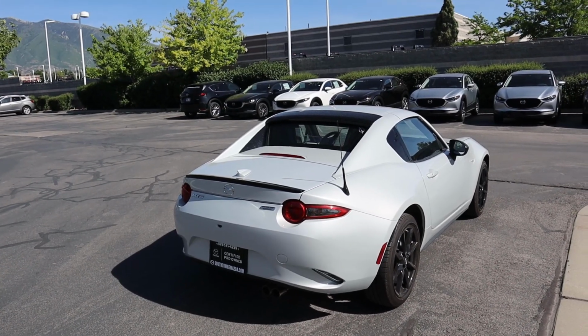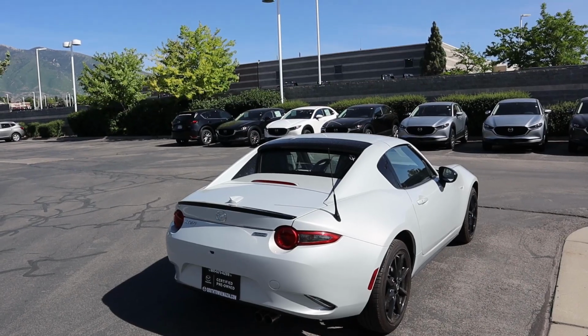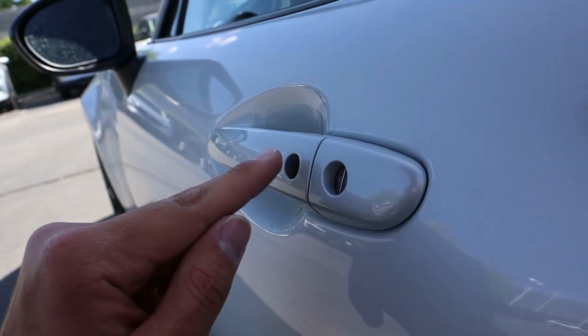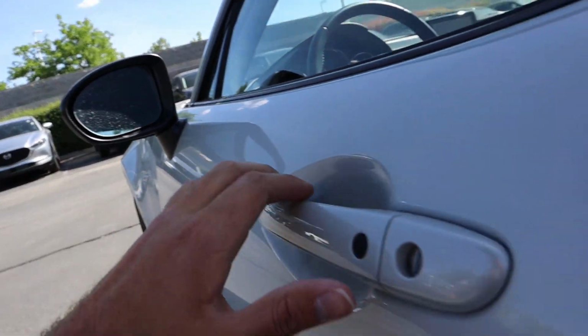Just the rear looks so much cleaner, has a nice coupe design look to it, and I just absolutely love it. It looks really good in person. Now coming to the side here, you actually do get keyless entry to lock and unlock it. And by the way, that mirror does have blind spot monitoring.